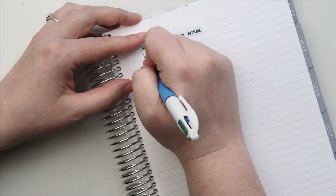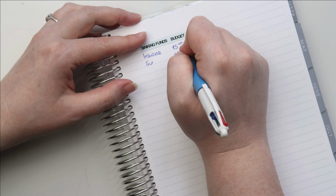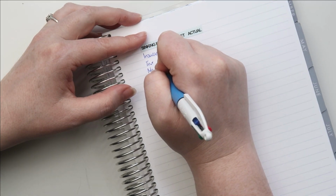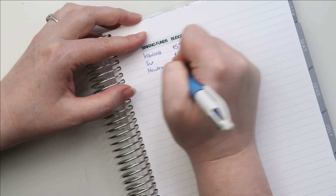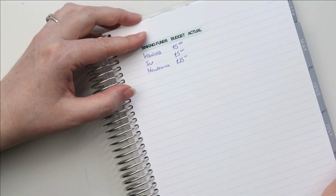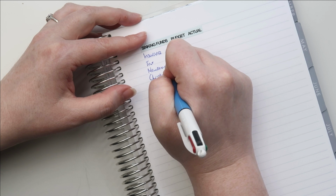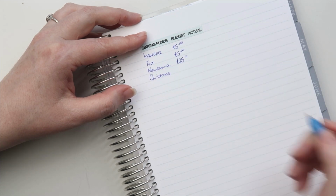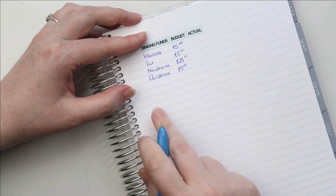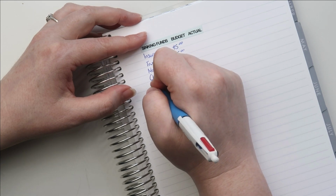We have the car and bike tax, so tax for both of them, again €5. We have the maintenance for those, so if they need any repairs and parts, we are going to add €25 in there. We have Christmas. Christmas doesn't just pop up every single year. We know it's coming, so it's best to prepare in advance for it. We're just adding €5.